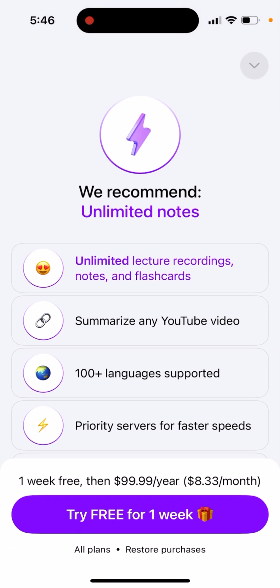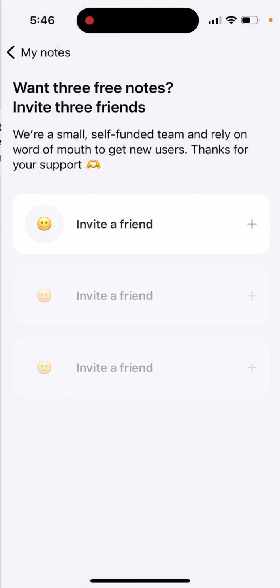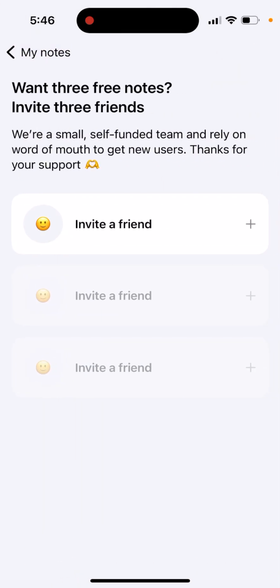So here you just have this. There is a free trial for 1 week, then $100 per year, which just depends on whether you're using this kind of stuff a lot or not. If you're in high school, college, or university, that's definitely one of the best apps for your phone you can try right now. So definitely worth like $100.